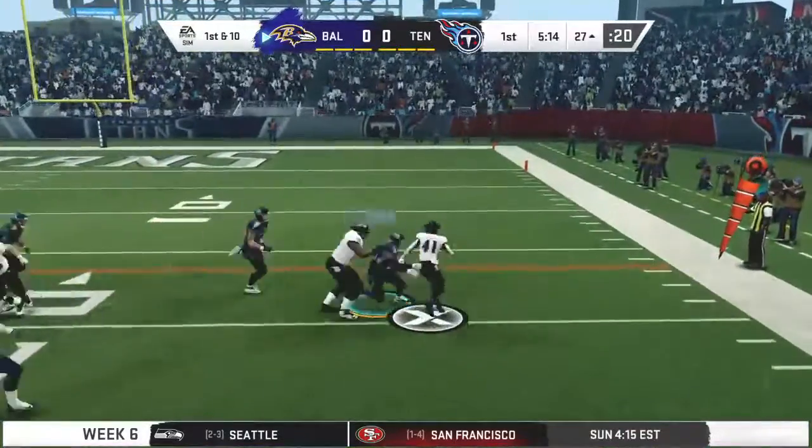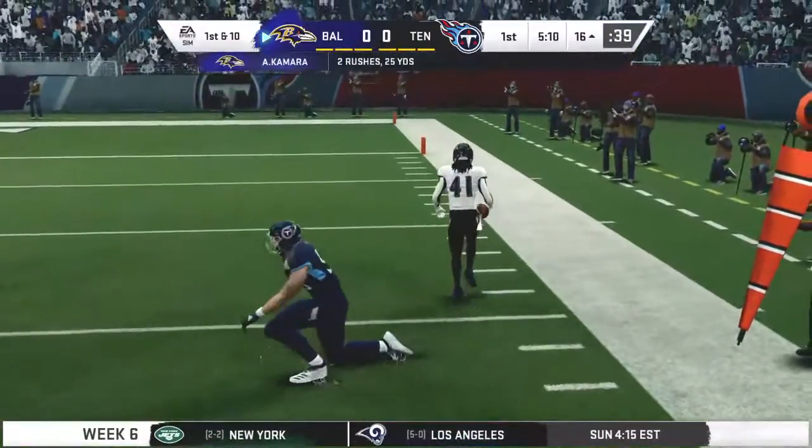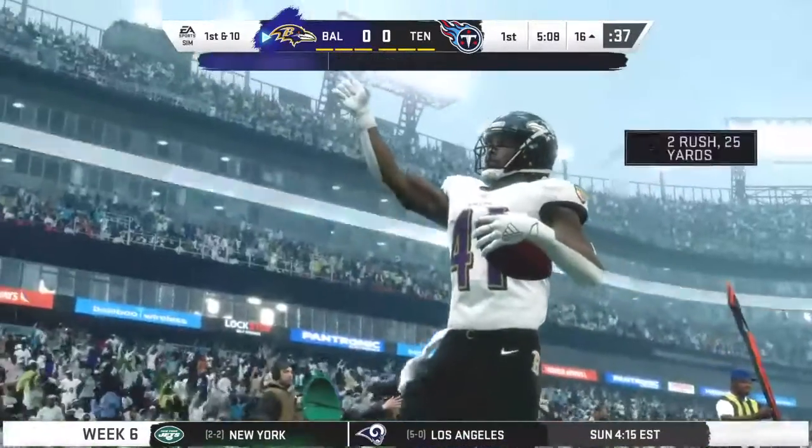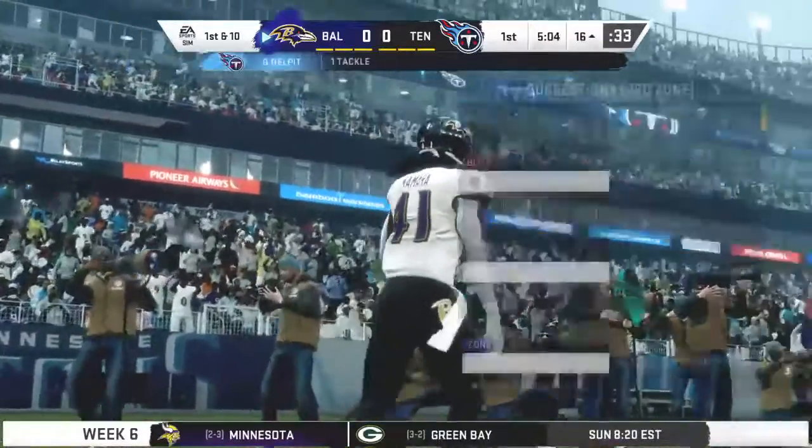It's Kamara. Jukes by at the 20, and inside the 20 before he's brought down. It's a pickup of 11 and a Baltimore first down. Quite the opening drive march they're on right now.